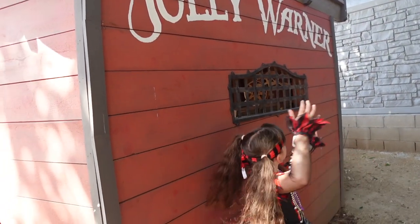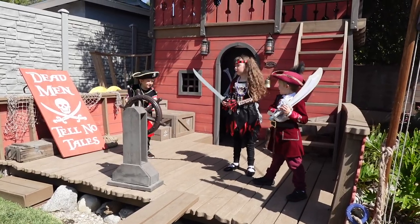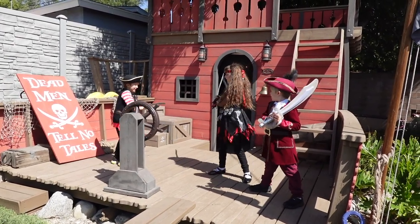That's the Jolly Warner. This is our favorite thing to do on our pirate ship. We like to have sword fights.